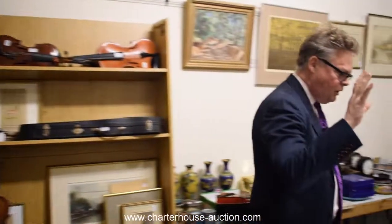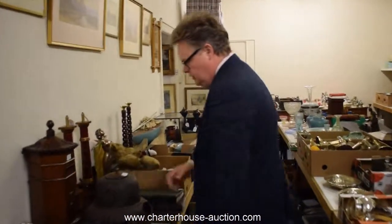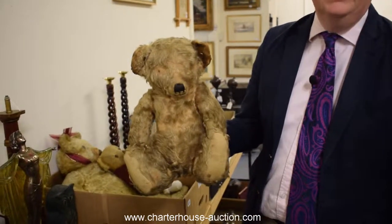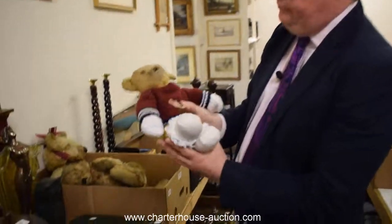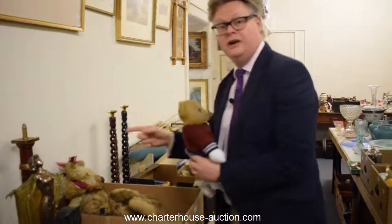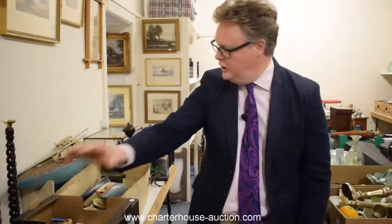We have more silver plate, box lots of plate, ceramics, pictures coming all the way down here, bronze censers and corals and teddy bears. Now here's a poor chap, look at him. He's blind, isn't he? How awful to abuse a bear like that. And this one's a happy chap. Look at the little mitten boots and everything like that. And Teddy's got a little Teddy jumper on in there. And that's drunk Ted in the back as well. Nice lot of plush teddy bears, sort of £100, £150.